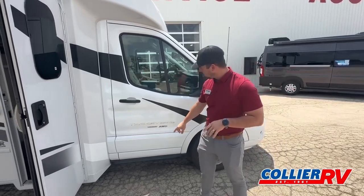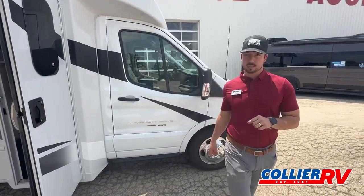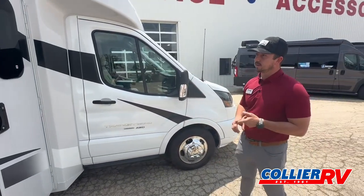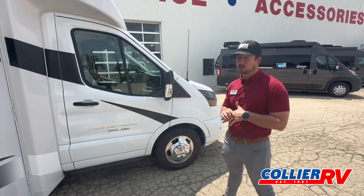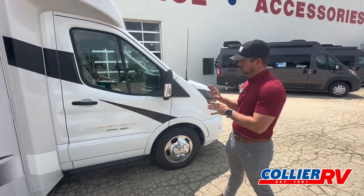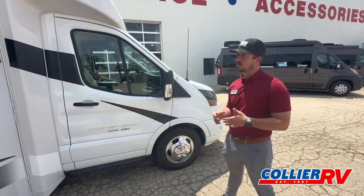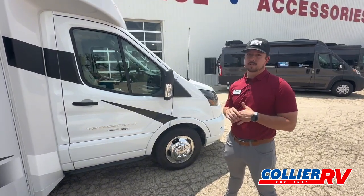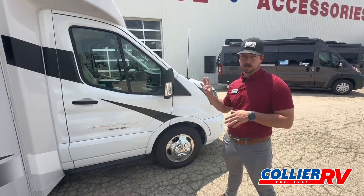This is also an all-wheel drive coach. That is a huge feature of this chassis specifically. If you're in the E350s or the 450s or even the Mercedes, for the most part, you're going to be looking at a rear-wheel drive coach. Really, really big safety benefit if you're driving in inclement weather. I live in Denver, Colorado. Lots of snow, lots of icy roads. It's going to help you a ton if you get caught out there in some bad weather.